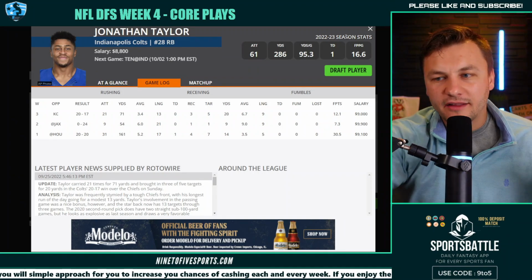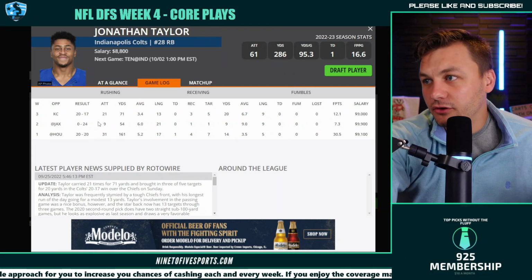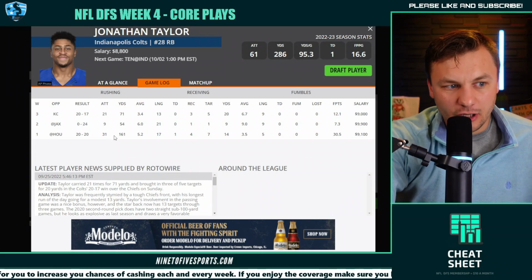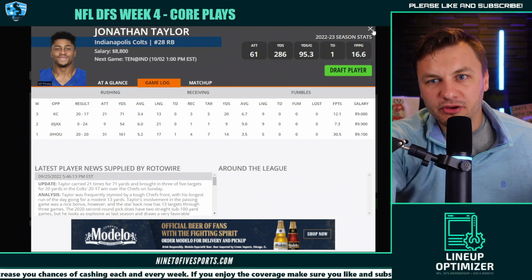So all that adds up to Jonathan Taylor just being a very phenomenal play this week. The touches are going to continue to be there for him. Yes, in week 2, it wasn't there. That was strange. But last week, over 26 opportunities. In week 1, he had just 38 opportunities. So those opportunities are going to continue to be there for him. If you're looking for a running back to pay up for, it would be Jonathan Taylor for me.